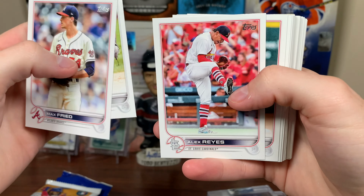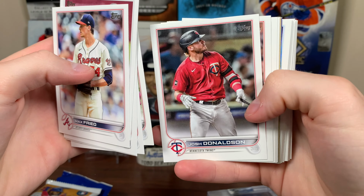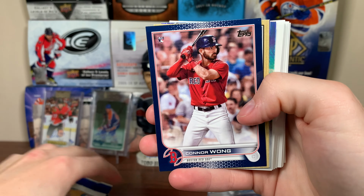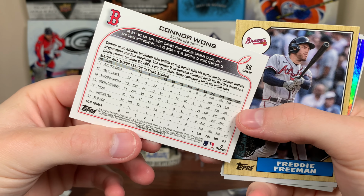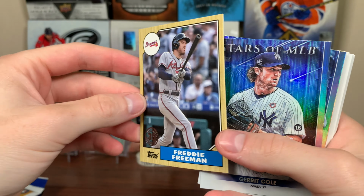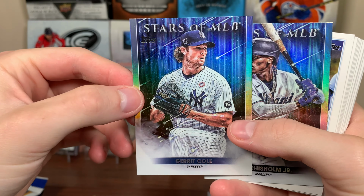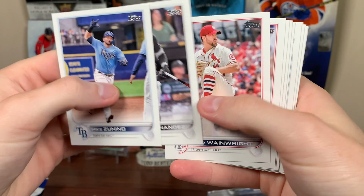Max there. Tim Anderson. Mike Trout. Okay. Josh Donaldson, Bringer of Rain there. Connor Wong. Freddie Freeman. Clint Frazier. Okay. Oh, Connor Wong. This must be a parallel here for sure. Doesn't look to be numbered or anything, but there is Connor Wong. Okay. We got a retro. That's like 80... Barry Bonds here, I think. Like 87 or something there. Yeah, 87. Freddie Freeman there. Okay, not numbered. We got Gerrit Cole, Stars of MLB. Okay, we got Jazz Chisholm Jr., Stars of MLB. And it looks like we got some more base here.